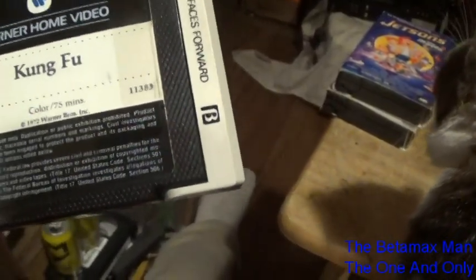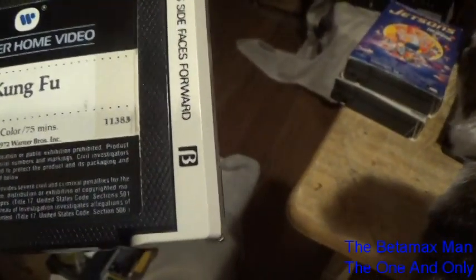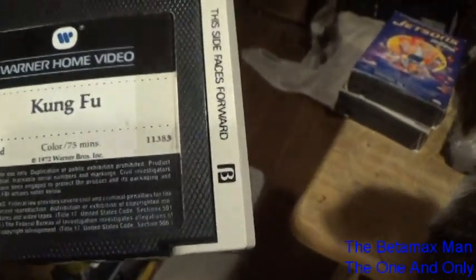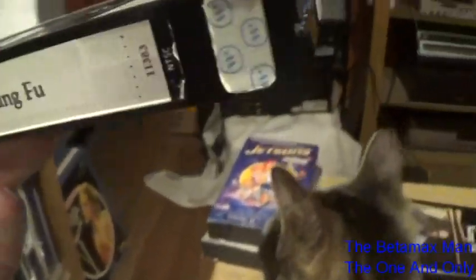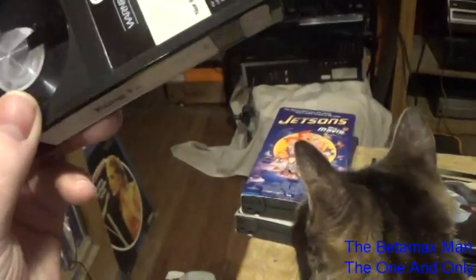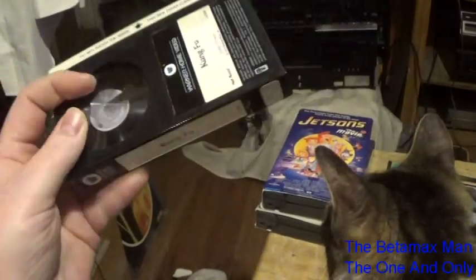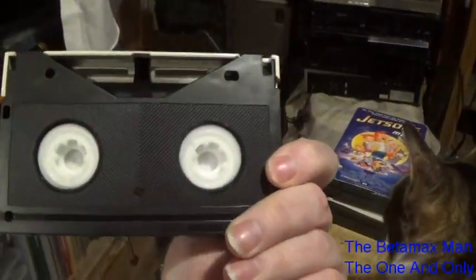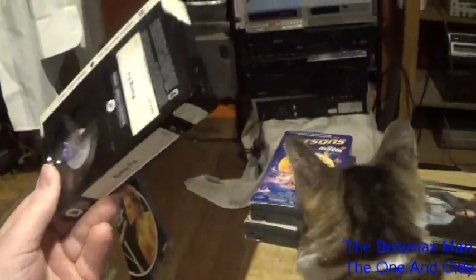Okay, it says 1972 was when the film came out. Okay, so it was the 70s then. I thought it was the 60s, but it is the 70s because it came out in 72. Of course, it was probably released in the early 80s, but I'm pretty sure this has hi-fi stereo, because I just watched it the other night. I think it was Wednesday or Thursday I watched it. It's Sunday now, so it's been a few days, but I don't know. There we go.